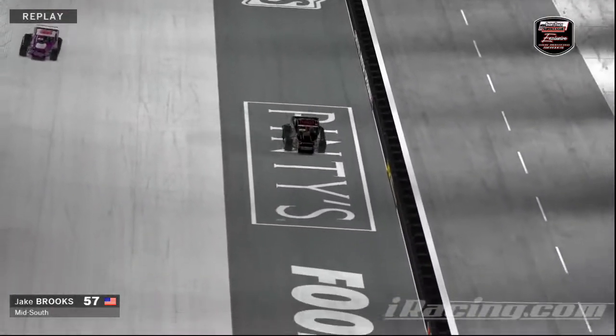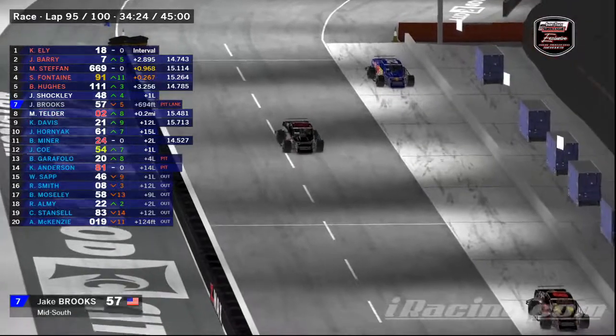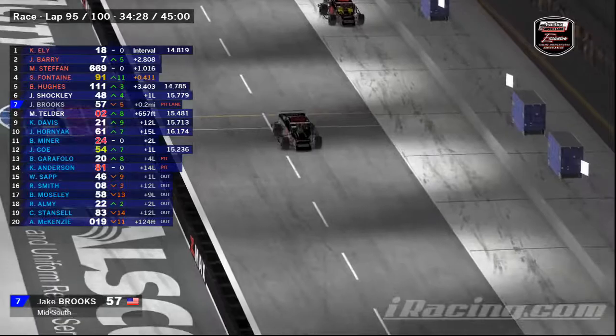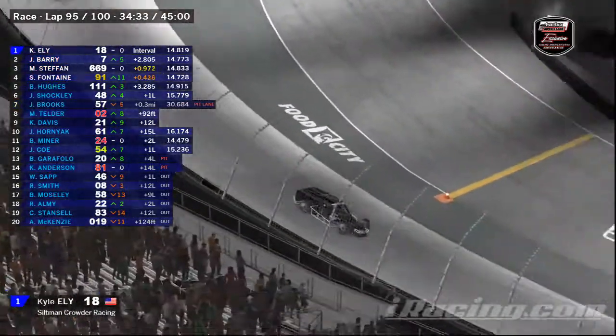He doesn't want to go there after all. He gets back on the apron and gets back going. Now he's coming back in. That's a little bit odd. Maybe he was still going too fast and he didn't want to get a speed penalty. That's probably what it is.